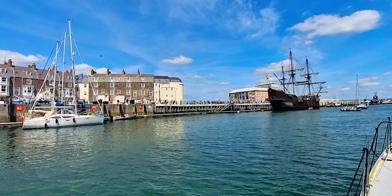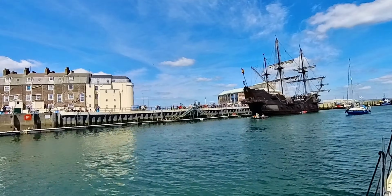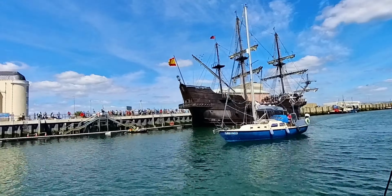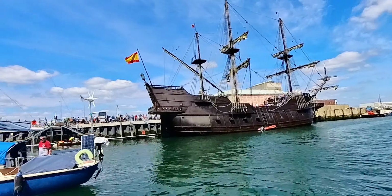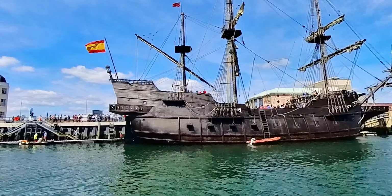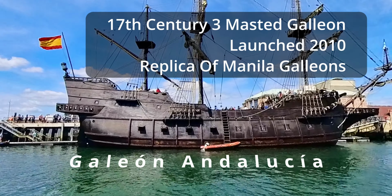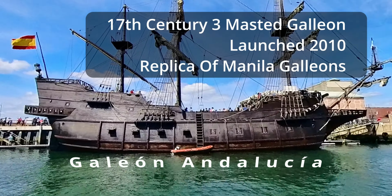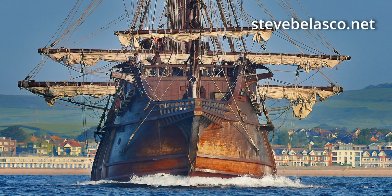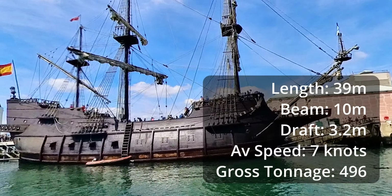And here we are, we have Galleon Andalusia again. This is quite majestic. I believe it's built out of fiberglass as a replica, but whatever, it's a gorgeous, gorgeous boat. And a friend of mine, Steve Belasco, took a beautiful photo of it with a long lens with it bearing down, and it just looks so threatening. stevebelasco.net. I'll put his link down below. A lot of his photos are amazing. Definitely worth a look.